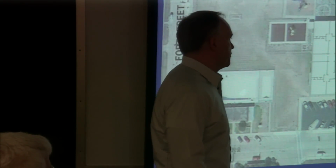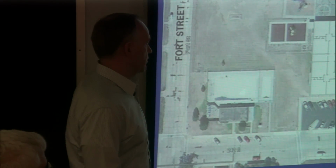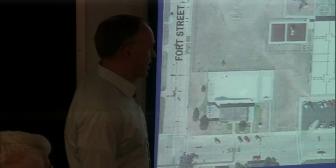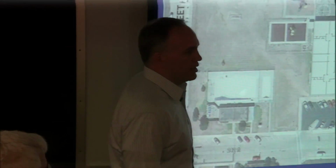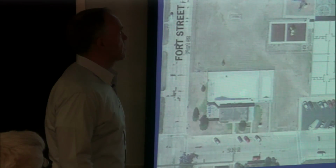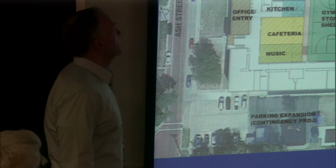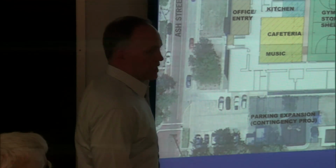$3.1 million. Deferred maintenance, $2.5 million, and the entry, again with the security features, $357,000. Wilson has some minor issues in terms of capacity, not as bad as Roosevelt's, but again, looking into the future, it becomes a bigger issue.